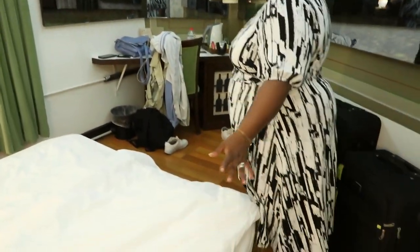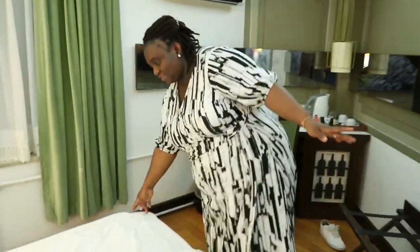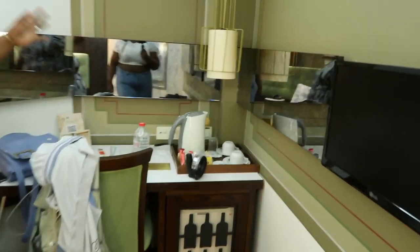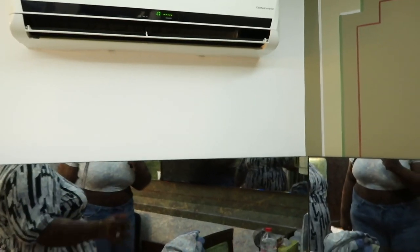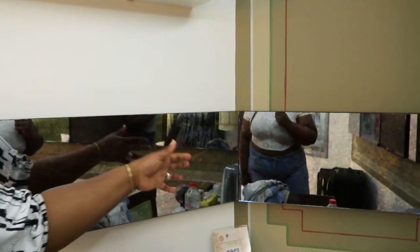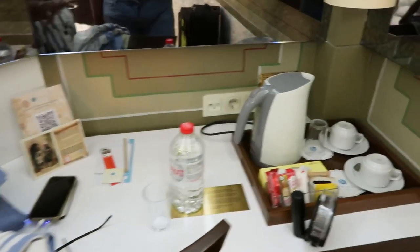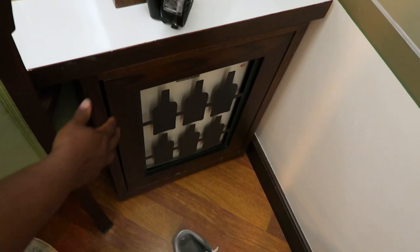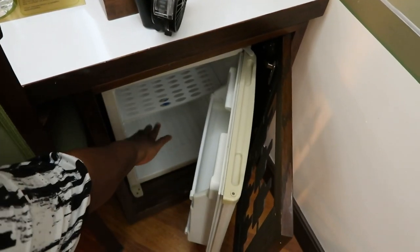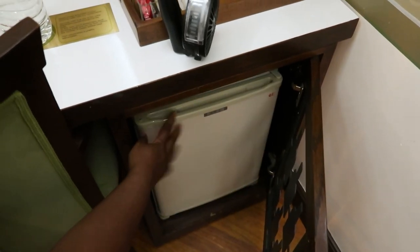Coming to this side, we have coffee and tea, water, and a nice AC here because Turkey is very hot. It's blowing nice and cool, although I prefer the AC to be close to the bed, but anyway, it doesn't matter. Now we've got the coffee section here. We've got a fridge somewhere here. My daughter checked it. I don't think the fridge is working, but anyway, it's there.